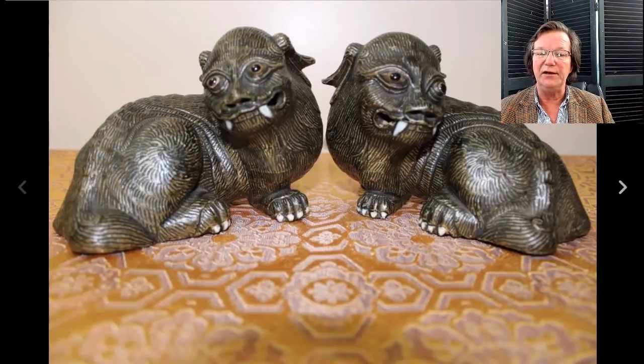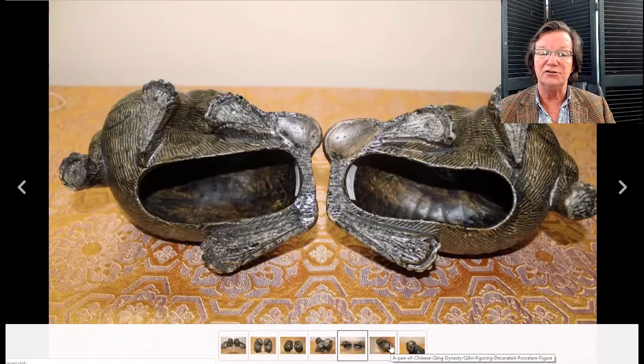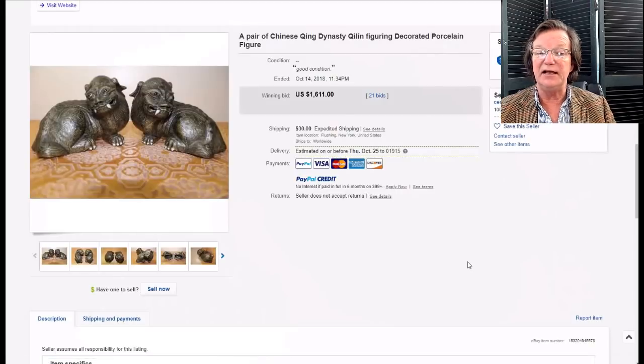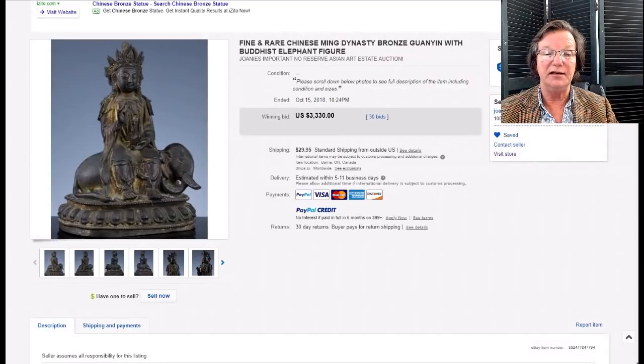Kind of Halloweenish looking. But anyway, these were cool. These were nice. And the pictures of them were quite good. Good shots of the bottom, and so forth. And everybody seemed to like them just fine. They brought $1,611. Not bad. Okay. And then we're getting on to the end here.